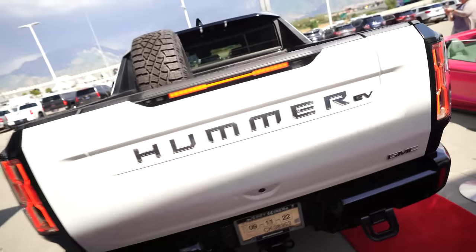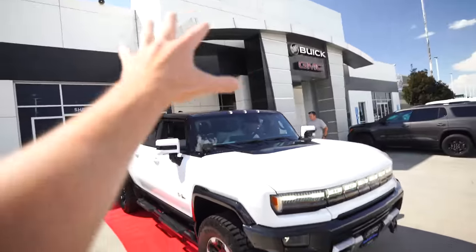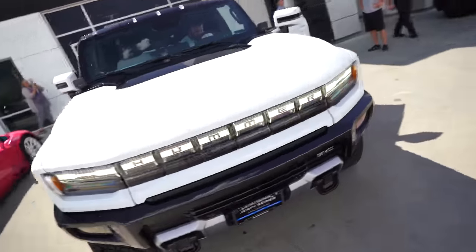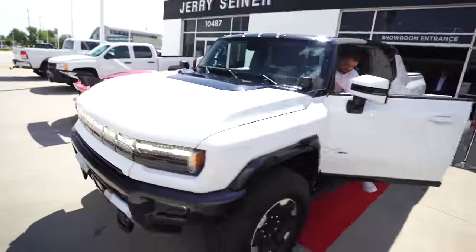So we got basically every single accessory on this thing. It looks so good in the Utah sun. Every single first edition Hummer is white. That being said, I think we might have to wrap it. Massive shout out to Jerry Siner, GMC, and Buick for the unprecedented and amazing delivery. This thing is so wicked.